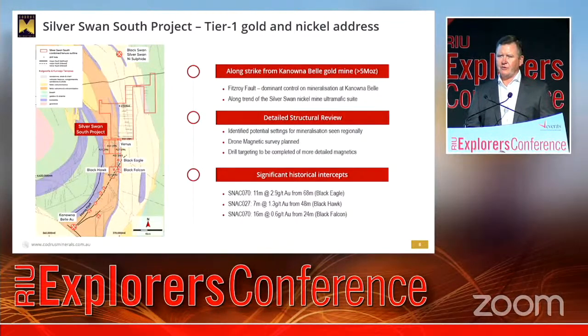Silver Swan South, that was the first project that we went to post-listing and drilled a number of diamond holes down at Black Hawk, Black Falcon and Black Eagle, and one at Venus. These holes were really good in telling us that we had the right geology if we want to look further south, in the gold to Kanowna Belle and in some of the ultramafics, similar in style to what you'd be looking for in nickel mineralization. What we didn't see in that drilling was the gold.